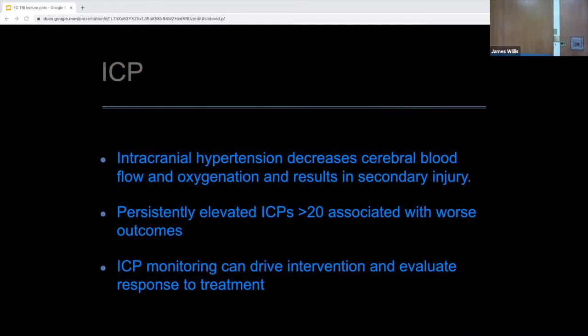Pretty much talked about this. ICPs, we want them less than 20. A normal ICP is less than 20. That's what we aim for while we're treating them. And so the way we monitor it, just like you put an A-line in to monitor your blood pressure, we're going to put an ICP monitor in so we can know what the pressure is at all times and treat it appropriately.